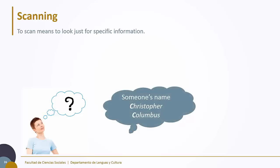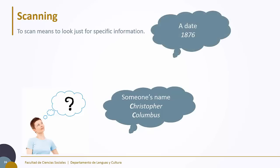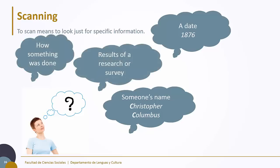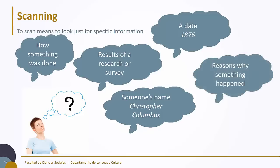Are you looking for someone's name? Then look for two words with capital letters, for instance, Christopher Columbus. Are you looking for a date? Then look for four numbers together, for instance, 1876. But then you might also look for more complex answers. For instance, how something was done, or some results of a research or a survey, or also for reasons why something happened.